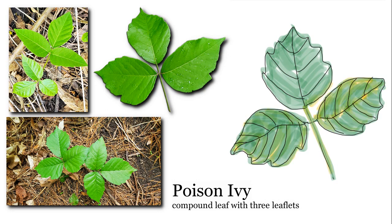Add a little bit of yellow to it just so that it starts to shine a bit. And I notice when I look closely at the spot where the two leaflets on the side, like the arms, come together, it's really red in that area. So I want to emphasize that in my drawing. And there we have it.